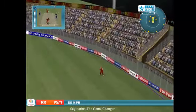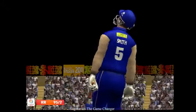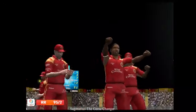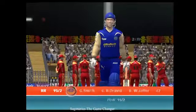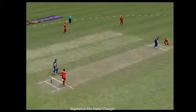Yep. He's got it in. Out. He's been caught. Straight down the fielder's throat. That's incredible. Straight down his throat. He didn't have to move an inch. Oh, unlucky not to reach the milestone there. Jaffa gets his first wicket. He will be kicking himself about that. What a way to get out just when he was set.